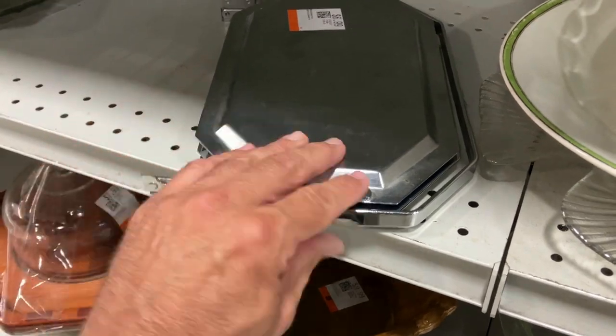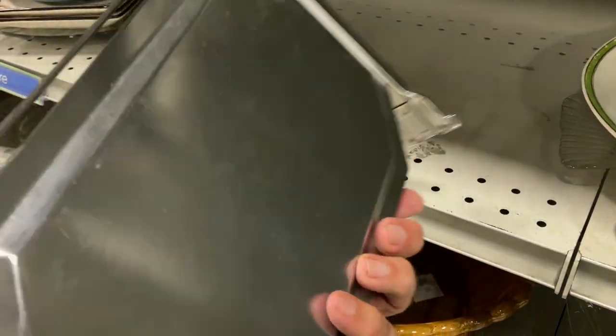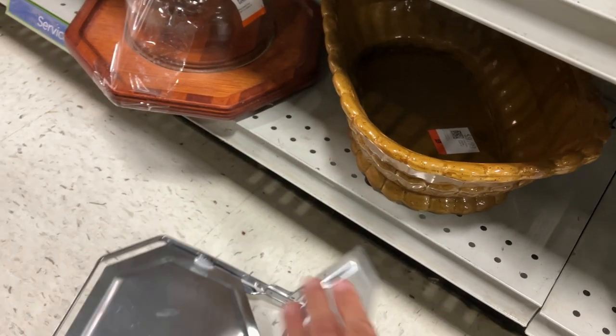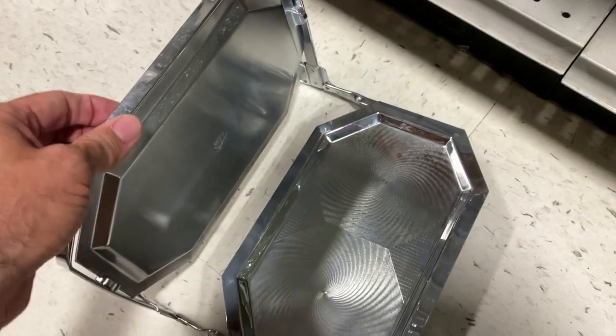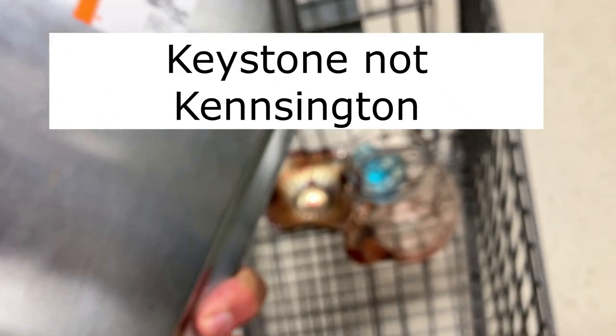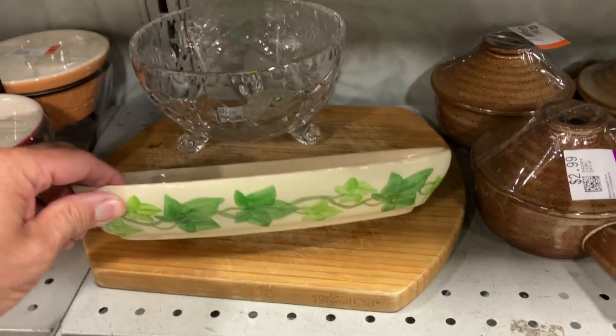Oh, yes. Well, now let's make sure. I know where they mark these, and they usually mark it on the center. Let me see if I can get it open with one hand. Yep, it's machine made. And it's usually marked back here. And is this a Kensington? Yep. Okay. I didn't even look at the price. $7. We'll have that. Let's put that in the cart. And I'll look at that again in a minute. I don't need any more of that.